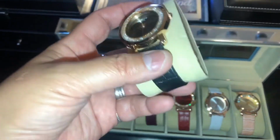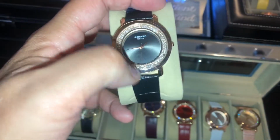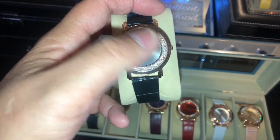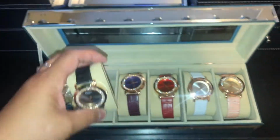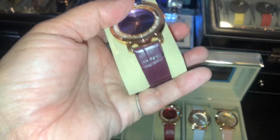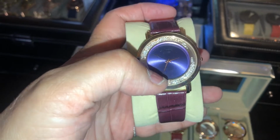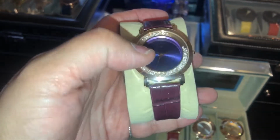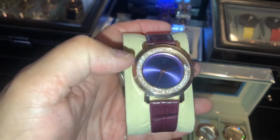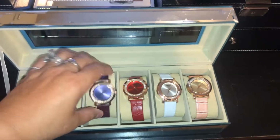This one's a black band with the black interface, and then it has shimmery beads on the interface and the inside with the gold tone. This one is a purple. This one's kind of weird because it has one type of purple on the band, and then it has a beautiful, like, royal purple in the inner band, but they're not the same purple, but it still has the shimmery beads, the gold tone. But it's okay.